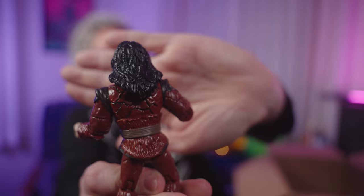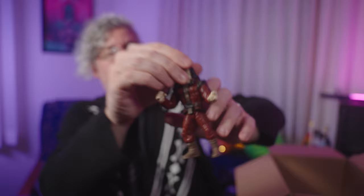But man, even the texture on the outfit is really nice. Oddly proportioned, like I said, the legs are really small, but the body is really tall, much like Essoc down there. But I'm glad I actually have this figure. Nice little fill in.